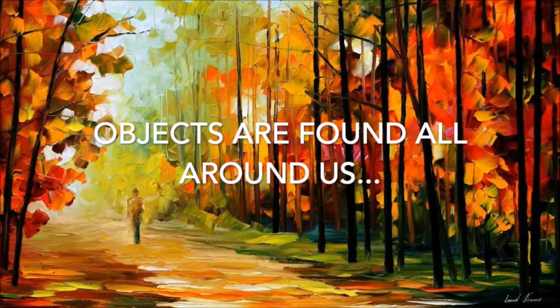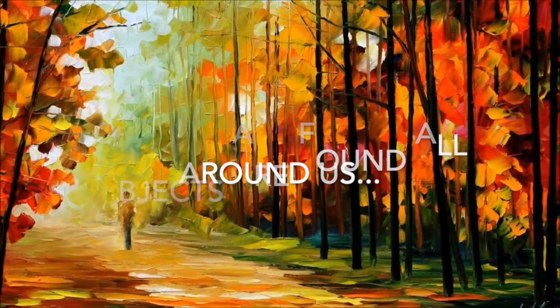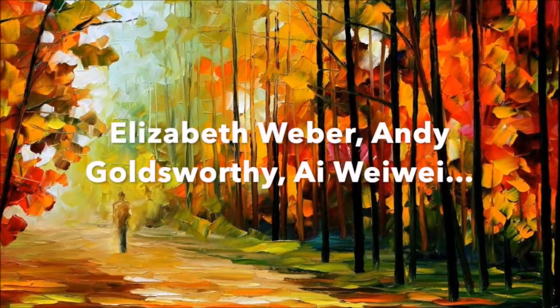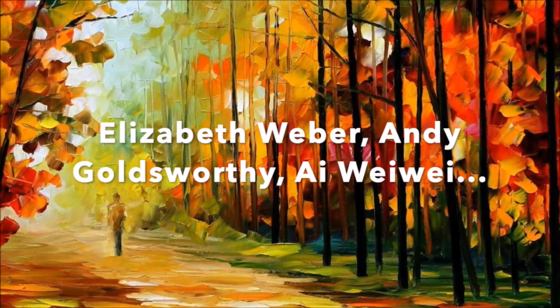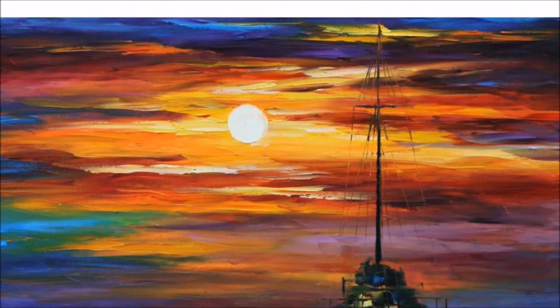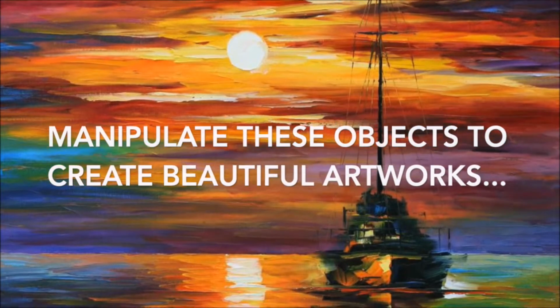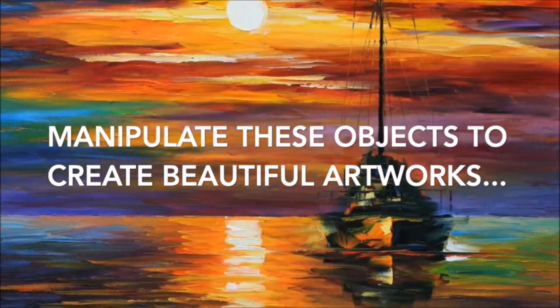Objects are found all around us. Many artists use these to inspire their beautiful artworks. Three examples of artists that use found objects in their artworks are Elizabeth Weber, Andy Goldsworthy, and Weiwei. These artists manipulate their objects to create new depth and meaning in each of their artworks.